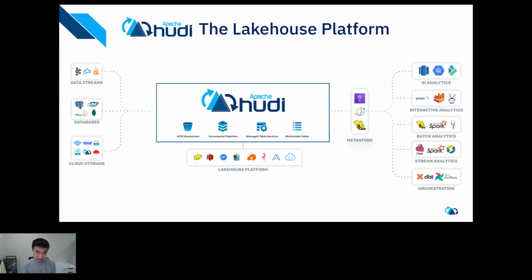At the foundational level of this platform lies the data lake storage. This is where all data resides, storing prevalent data formats like Parquet and Avro. Upon this base, Hudi provides a transactional database layer. This layer is where Hudi's true power shines, as it offers multiple services, including table services, indexes, and concurrency control with ACID guarantees, among others.